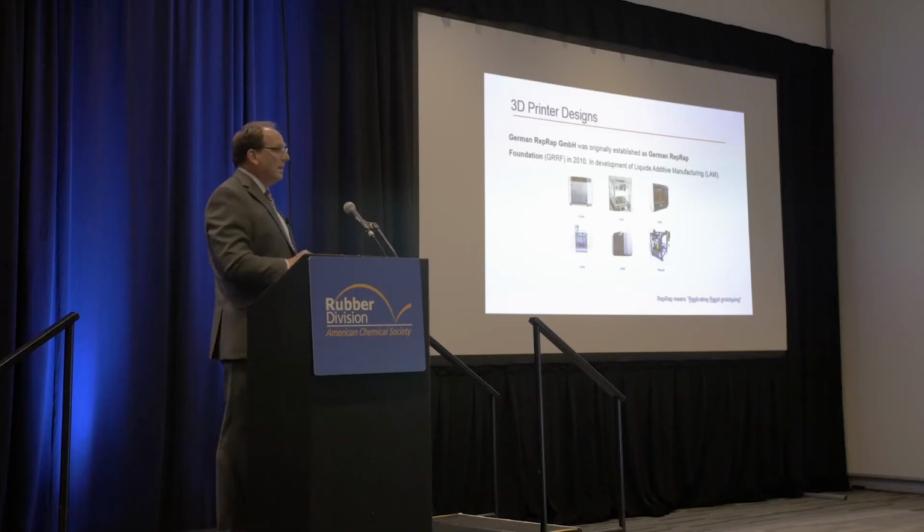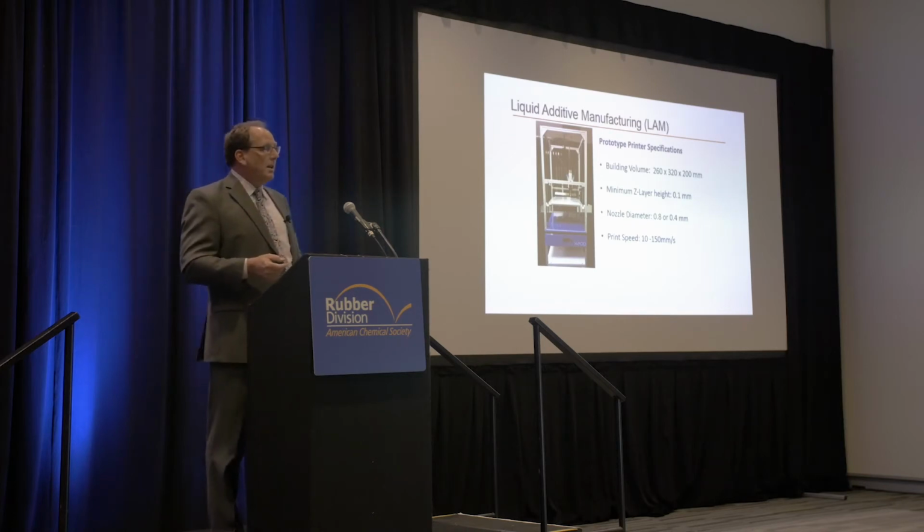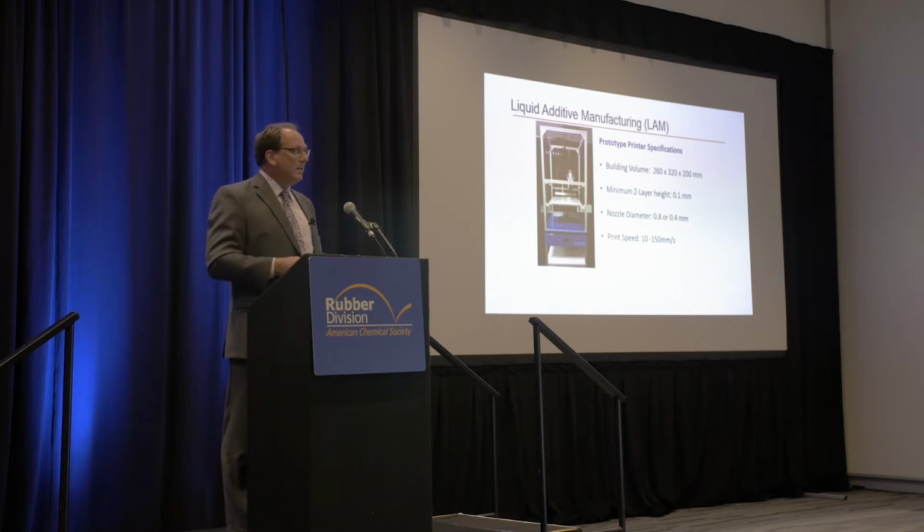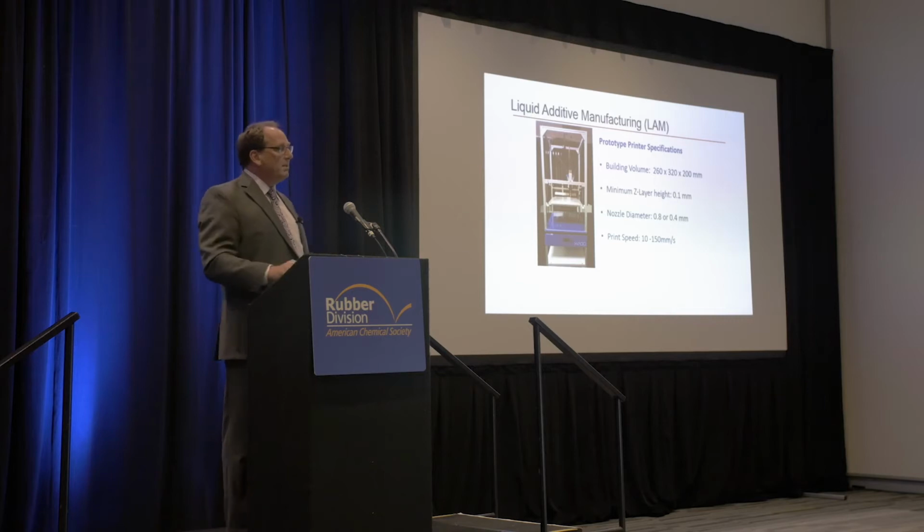So there's a number of models, particularly the prototype machine, has these printer specifications with a building volume of reasonable size, which allows us large enough to make ASTM slabs and buttons. It has very small increments in Z layer height and nozzle diameters that allow us to go to fairly fine definition in printing the part, as well as a printer speed that gives you an average size part in about 2 hours. So not fast. The newer machines that are going to come out, they're going to be faster, they're going to be more reliable, there's going to be better definition. But this first one, that's where we're at today.